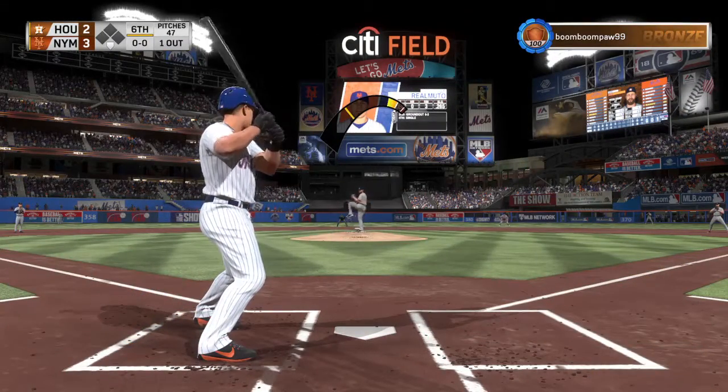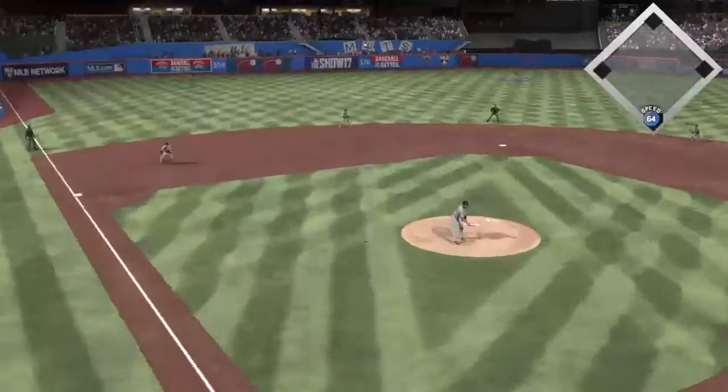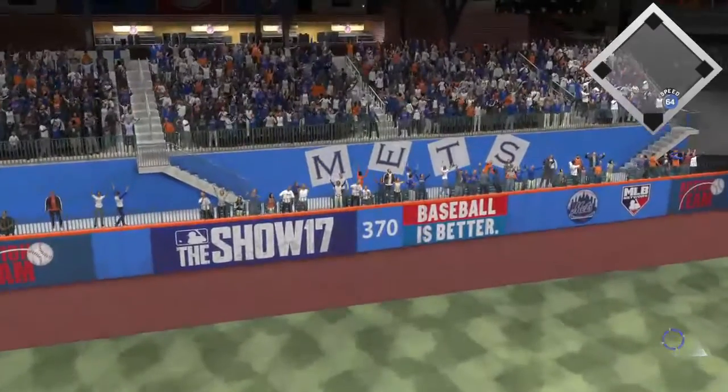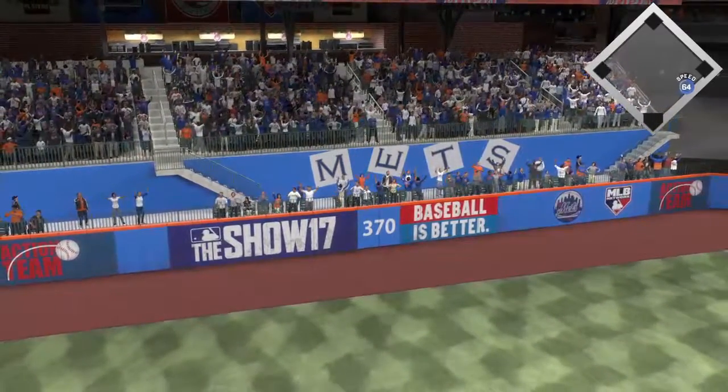Catcher, J.T. Realmuto. Swing, and oh my, hit him with the high. And this one is gone, a home run.